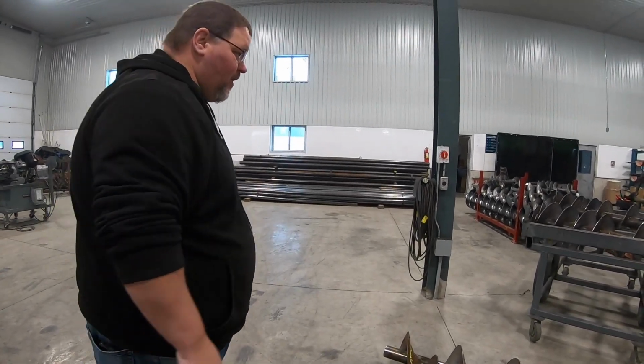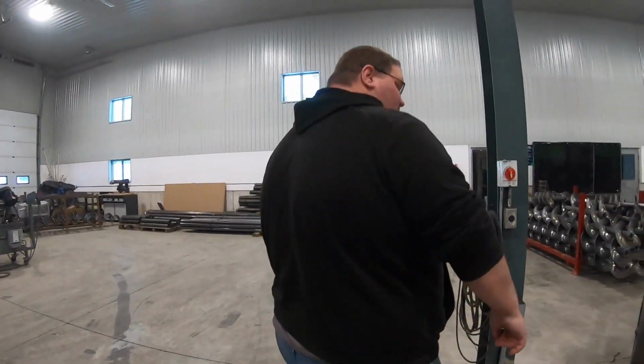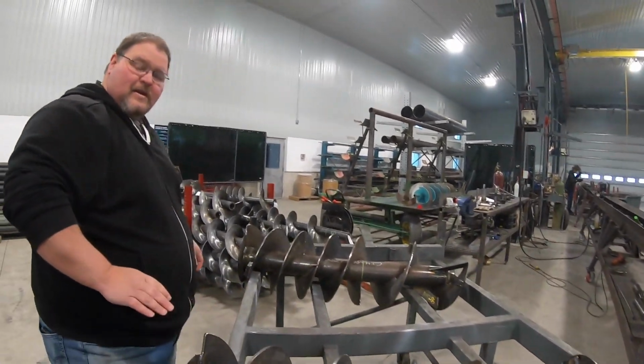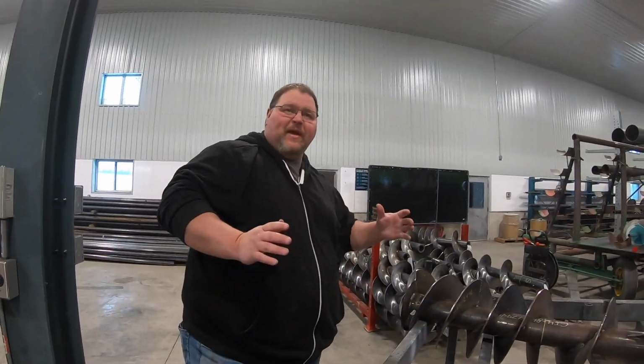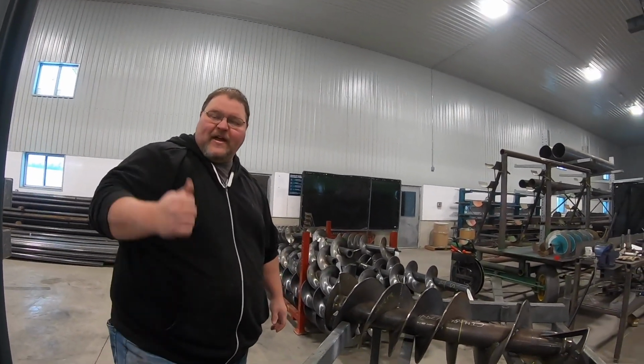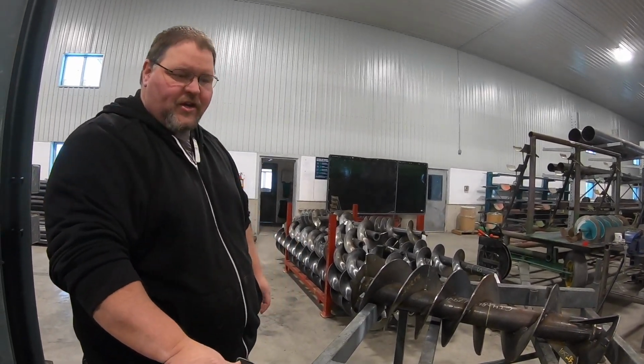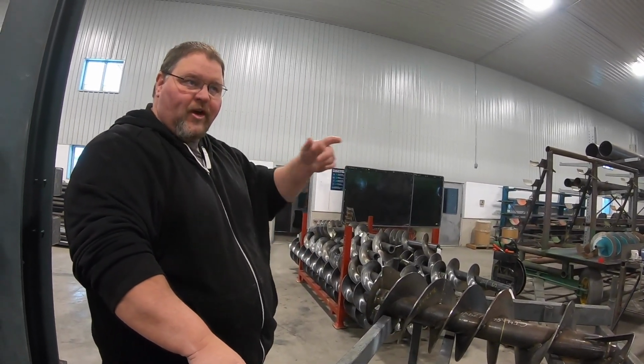There's some combine augers here for a Case combine. So would the augers I picked up have been balanced? Yours aren't as big, they're statically balanced. That's called dynamic balancing, but yours are static. Your vertical in a John Deere doesn't need to be balanced, but your horizontals are statically balanced.